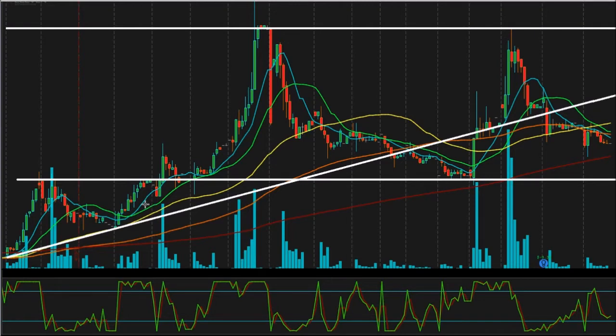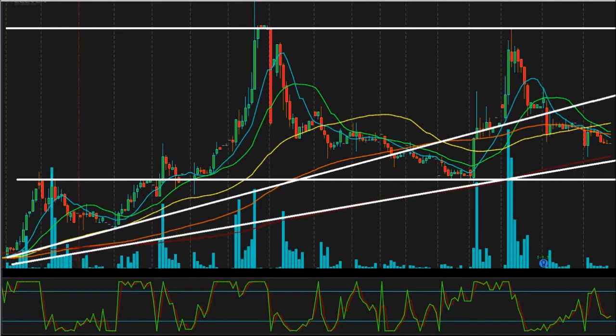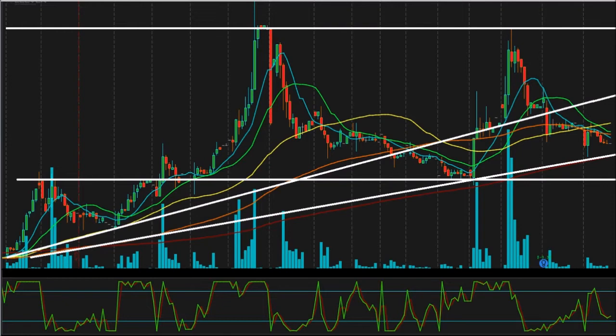I normally use the Ichimoku cloud, but for EBIO on this chart, I think the moving averages do pretty well of indicating where we can see some price movement going on. Mainly because our 200-day moving average, that red line, is still below the candles, indicating that we are still not in a full downtrend. However, we have broken the trend line from this low.